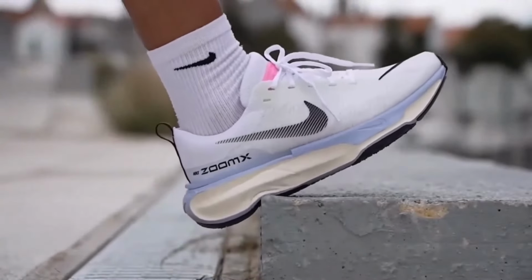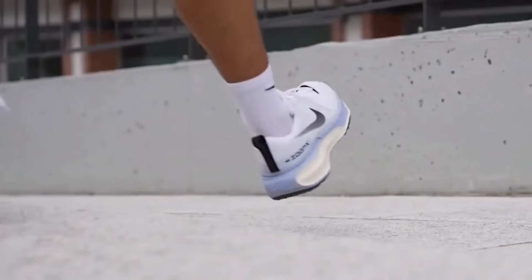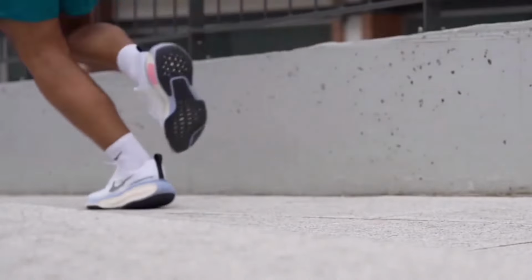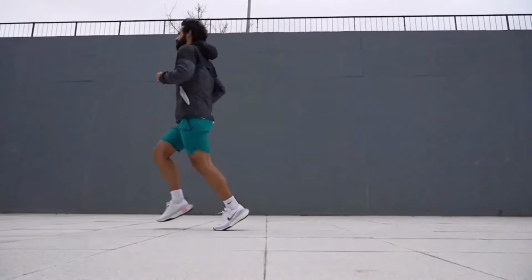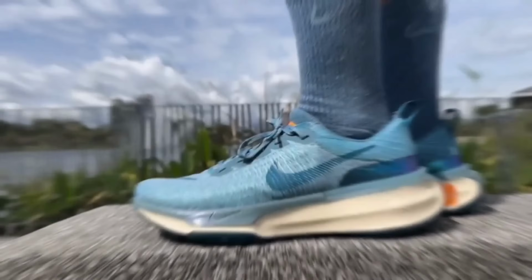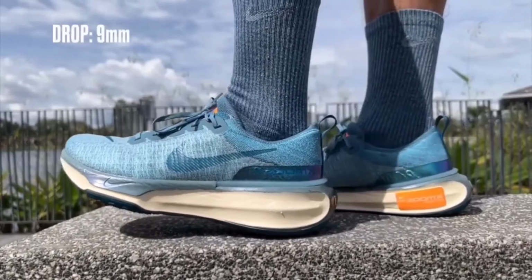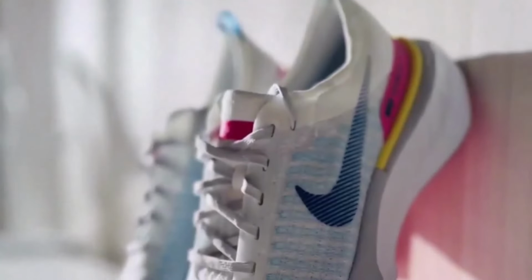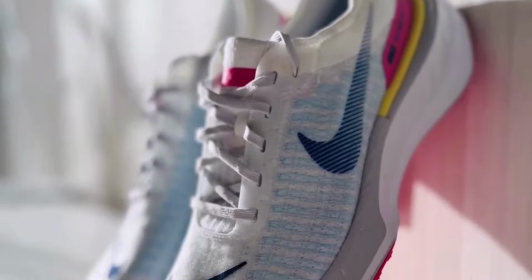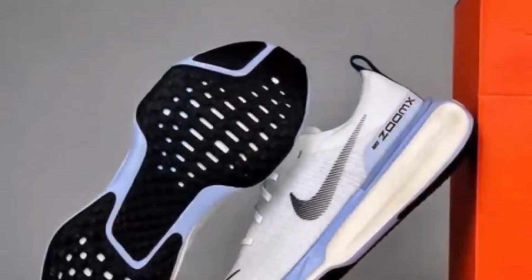Thanks to Zoom X cushioning, every step feels soft, springy, and smooth. The rocker-shaped sole gives you that extra push forward, making each stride feel effortless. It's like running on clouds. Ideal for those long-distance days when comfort isn't negotiable. Worried about hot, sweaty feet? Don't be. The updated Flyknit upper is crafted with smart ventilation zones to keep your feet cool exactly where they need it. It's breathable, tough, and hugs your foot with a secure fit that doesn't feel tight or stiff.